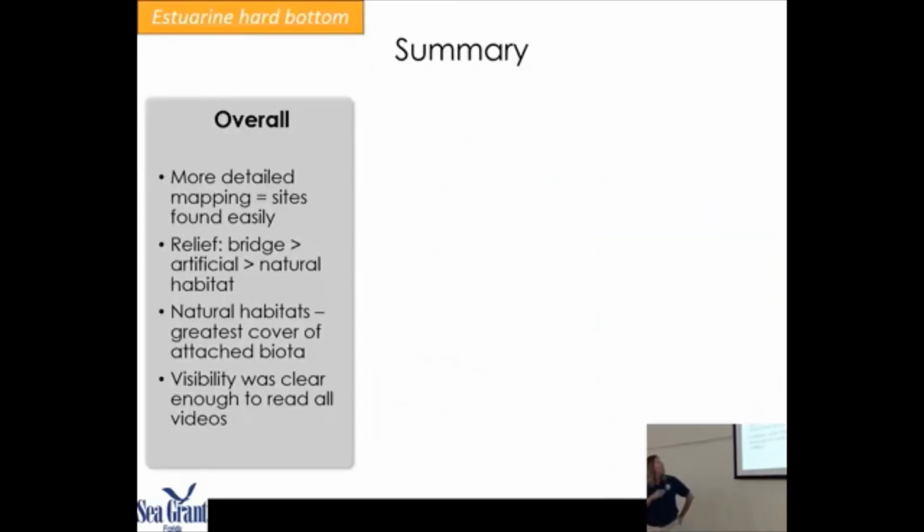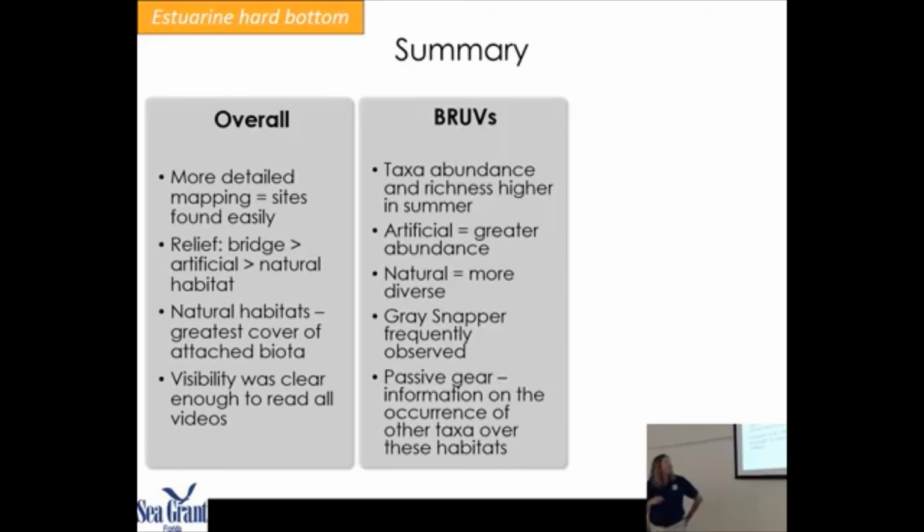So in summary, overall, we had more detailed mapping, so we found the sites easier, which was really great. The relief was highest at the bridge, followed by artificial and natural. The natural habitats had the greatest cover of biota, and the visibility was clear enough to read all the videos, which surprised us. We thought we weren't going to be able to read all of them. For the videos, the taxa, abundance, and number of species were highest in the summer. Artificial had the greatest abundance, but natural had the most species. And gray snapper were frequently observed.